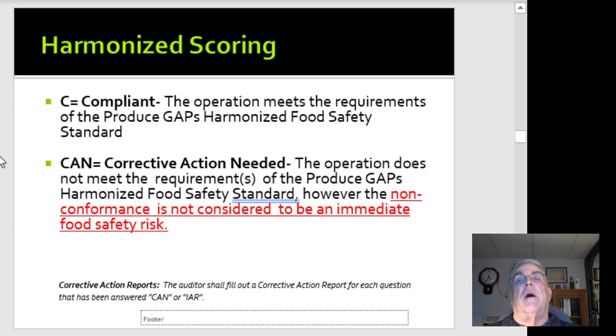An example might be a missing piece of paperwork or a missing record or part of a standard operating procedure that did not get fully completed or something. And you can complete those and get them to your auditor, and everything will be fine. You won't have any problem with those at all.